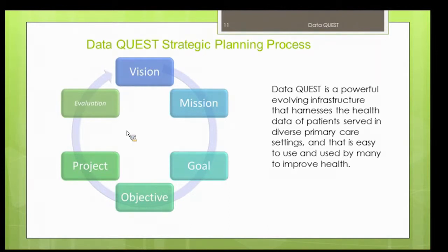This is not the final version, but I want to give you our vision statement, which we worked pretty hard on. The Dataquest is a powerful, evolving infrastructure now that harnesses the health data of patients served in diverse primary care settings, and that is easy to use and used by many to improve health. So there's a lot of pieces in there that we really felt were important.